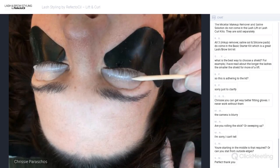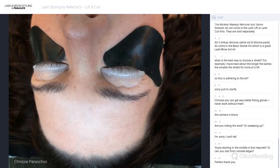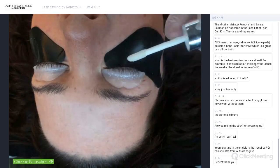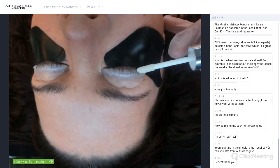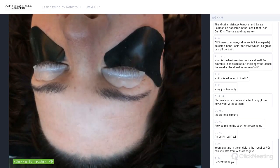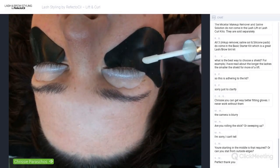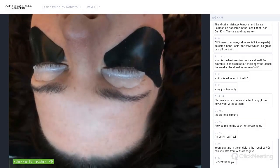Perfect. So now I'm looking at her from the side and I can see I got them all. Now, because I worked them, I'm going back and just doing that security, and I just dab it. If it gets too dry, just go back. Okay, so now we're going to do the other side.